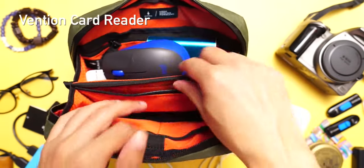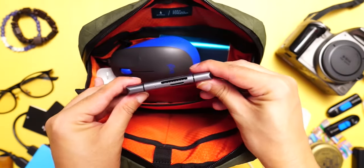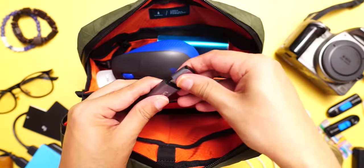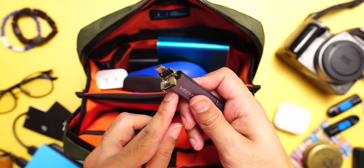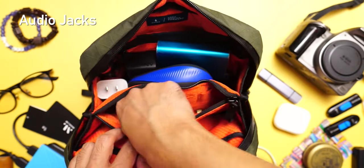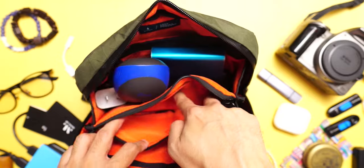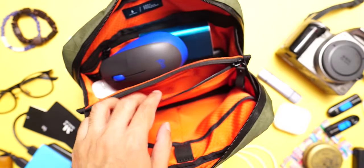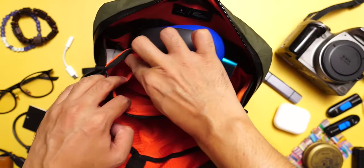I also have a card reader from Vention, so I can easily transfer files to either my hard drive or straight to my iPad Air. My USB-C to 3.5mm jack adapter, so I can use my monitor headphones with my iPad Air. And lastly, the 6.35mm jack that is used to connect my monitor headphones to my audio interface from M-Audio.